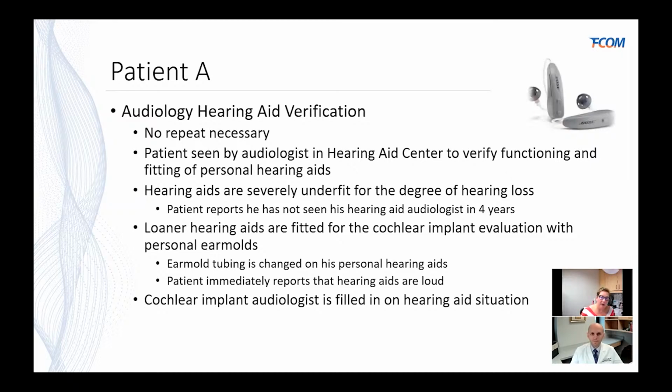At this point, we kind of have it set up so that our cochlear implant audiologist can verify the hearing aid fitting, or we can send the patient down to our hearing aid center. A lot of times our patients are coming in and they receive their hearing aids through our hearing aid center. So it's just as easy, since they receive their care there, to send them there to get their hearing aids verified. Or again, if the hearing aid center is booked up for that day, we don't want the patient to have to wait for availability in the hearing aid center. So our cochlear implant audiologist will verify those devices.